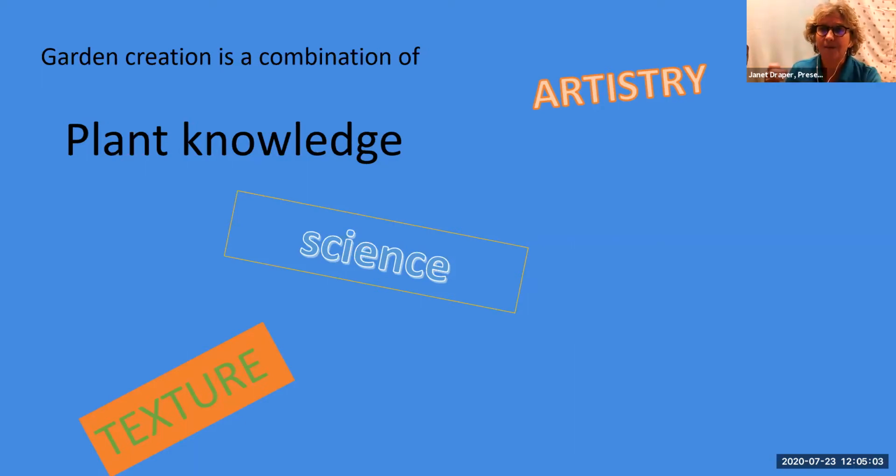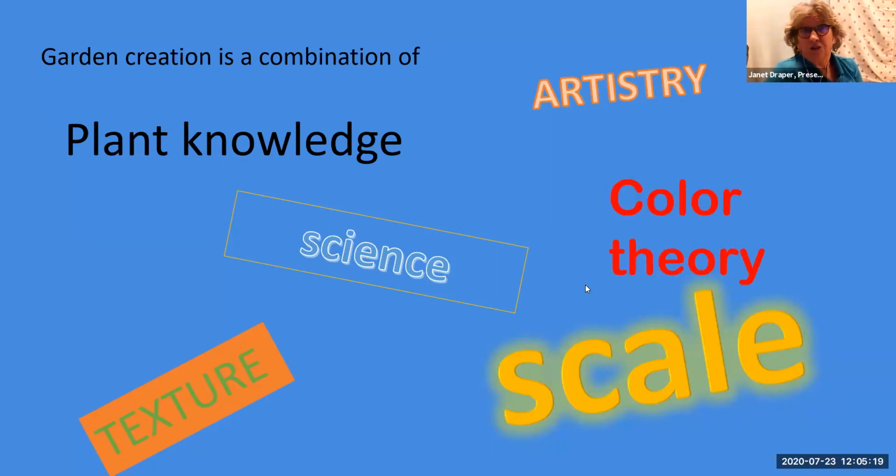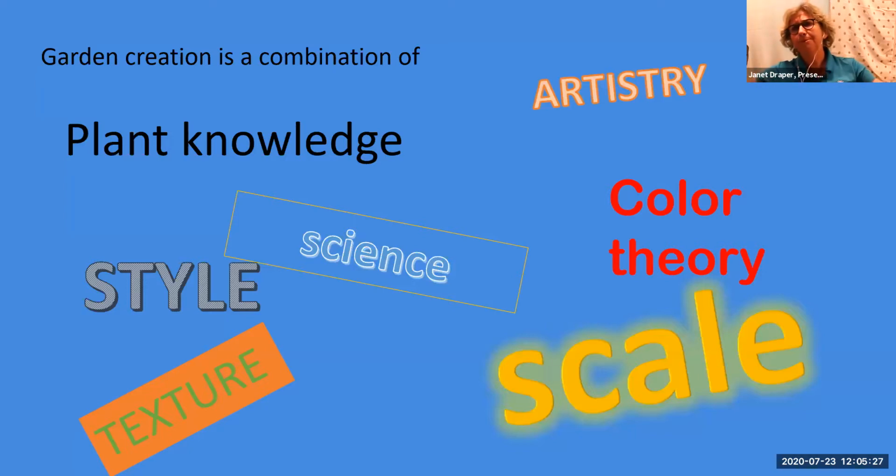A garden is all about the textures and the diversity of the plants and how they work together. It's about the scale of the plants, from huge to tiny, and bringing them all together. Garden making is about color theory and how the colors interact. And it's about your style. Do you want a flamboyant style? Which, of course, if you haven't figured out by now, I'm rather flamboyant. Is it a subdued style? There are so many choices and options.